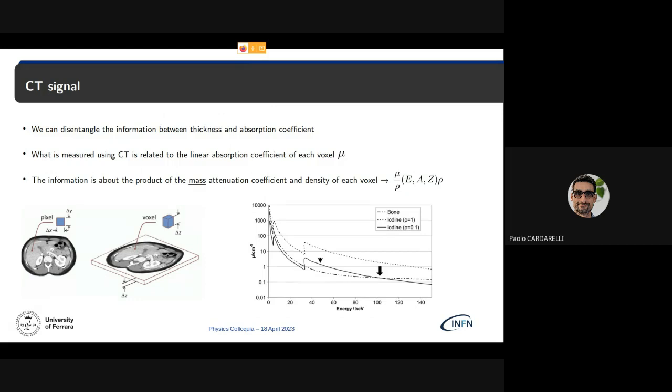Okay? So you could say, very well, so if I know the attenuation coefficient, I can, by knowing the energy that I use to make the radiography, understand what kind of element or material that was. The thing is that we can remember that this attenuation coefficient is in truth the product, if you want, of the mass attenuation coefficient, which is something that is related to the composition, actual composition of the material. So the atomic number and the atomic mass of the material and the energy of the photon that we are using, times the density of the material.